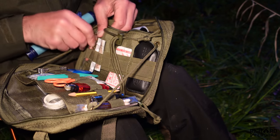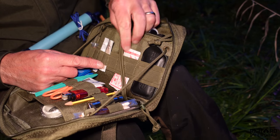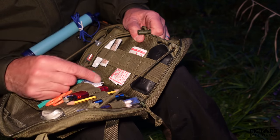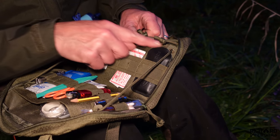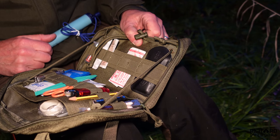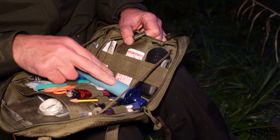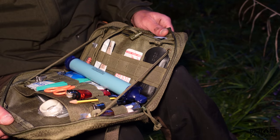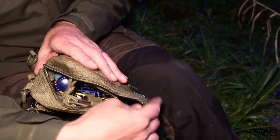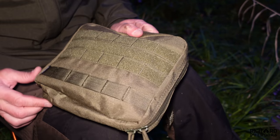And some antihistamines. I've got a £10 note. Some people were suggesting 20, but I didn't have a 20 at the time, so I put a tenner in there. Some sticking plaster, and I've got my knife sharpener, which fits in there quite nicely. So all in all, it's quite a lot bigger, but I feel a lot more confident with having everything. And there we are.